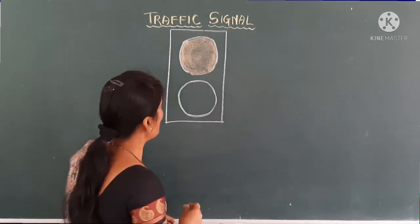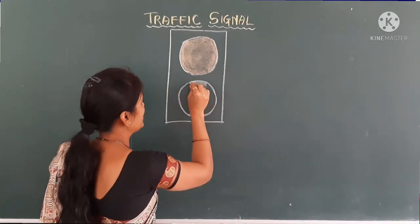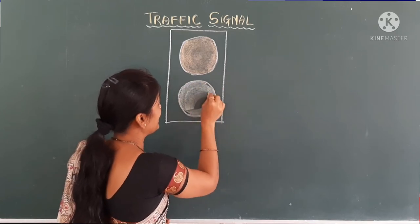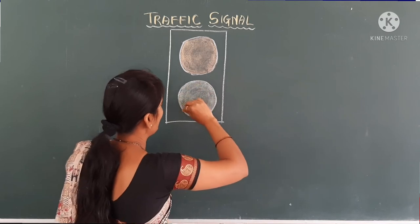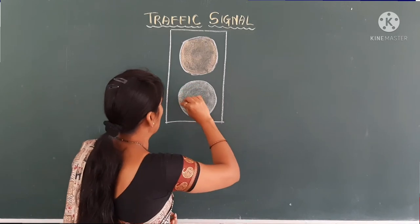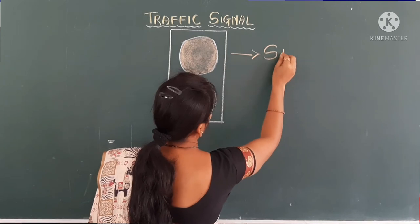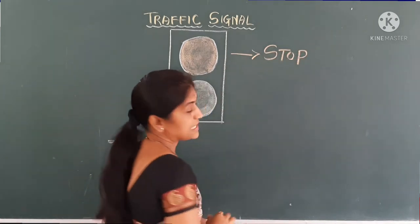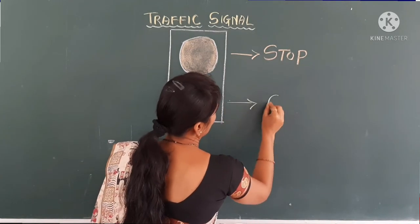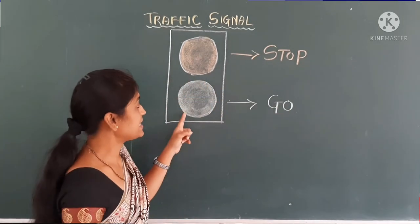Yes, and now we will color this signal with green color. So this is green color, and green color says go. Yes, red says stop, and green says go.